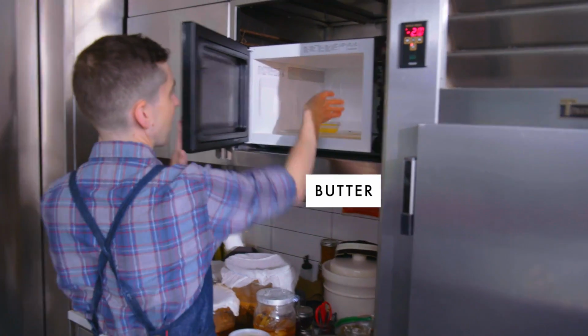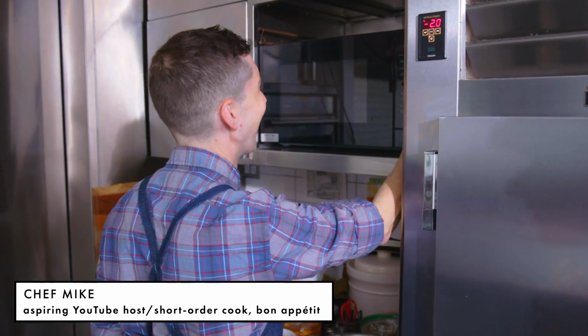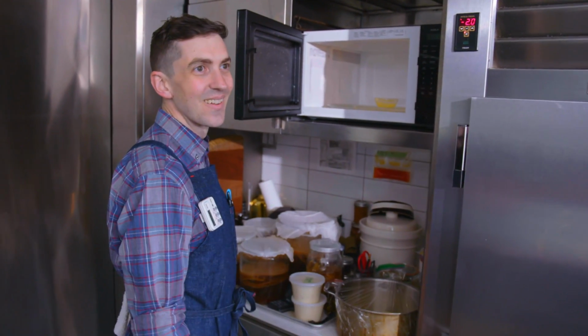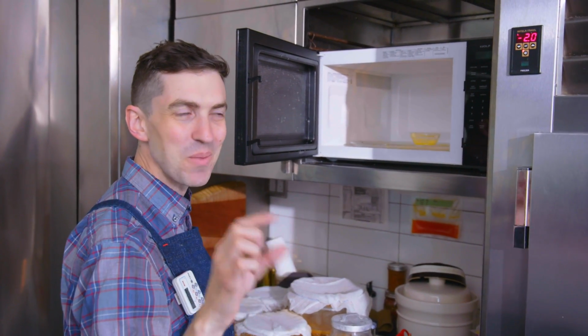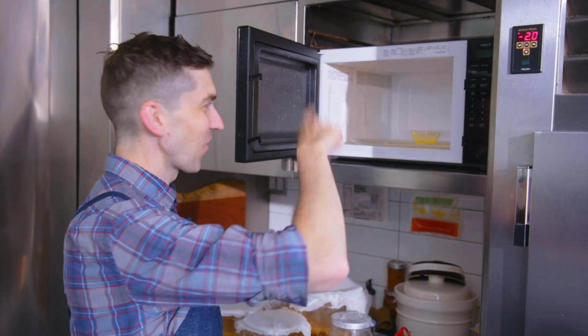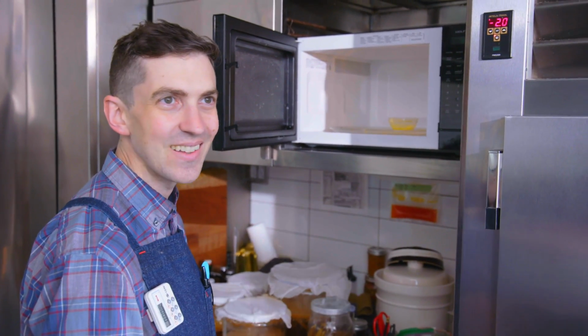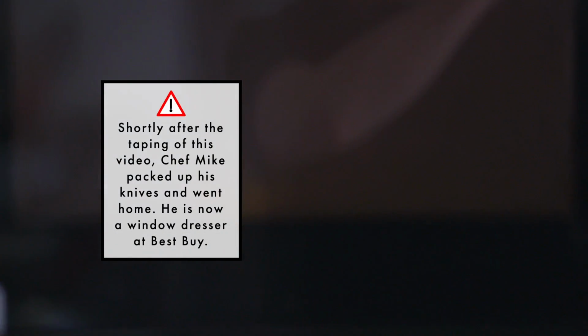No big deal, we're mobile. What? This is a member of the test kitchen we don't know about, Chef Mike. No, he stays. That was wild. So the fat and the water content from the butter that had already melted, when it was heated up, the water just exploded in there. So we got a redo on that. So Chef Mike fired. Hot Pockets!